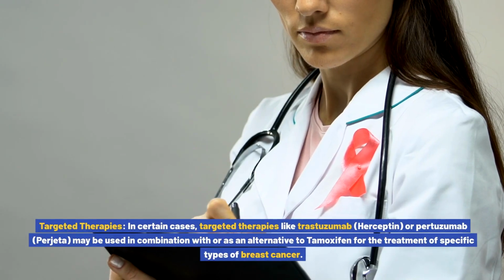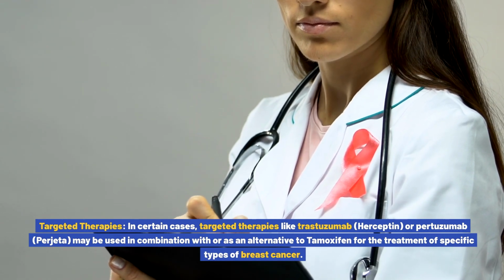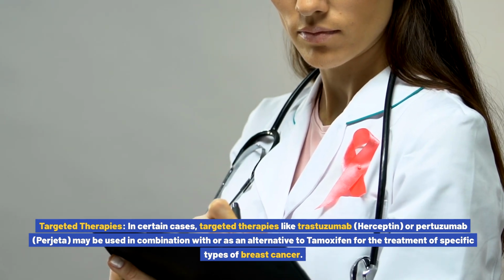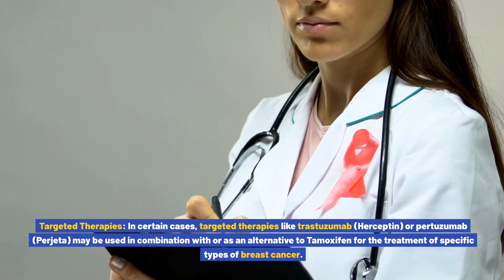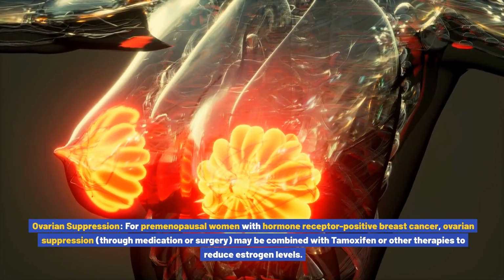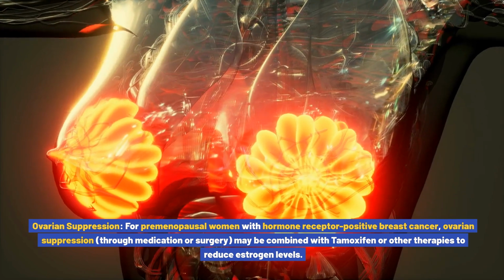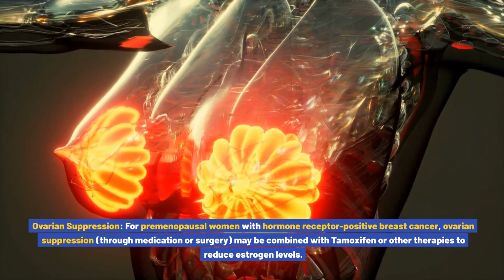Targeted therapies. In certain cases, targeted therapies like trastuzumab, Herceptin, or pertuzumab, Perjeta, may be used in combination with or as an alternative to tamoxifen for the treatment of specific types of breast cancer. Ovarian suppression. For premenopausal women with hormone receptor-positive breast cancer, ovarian suppression, through medication or surgery, may be combined with tamoxifen or other therapies to reduce estrogen levels.